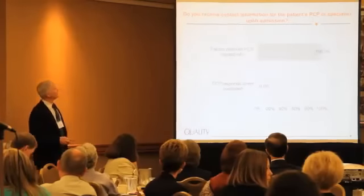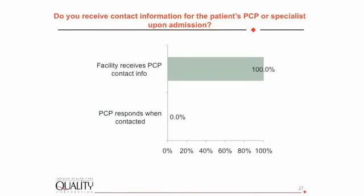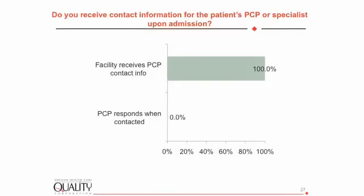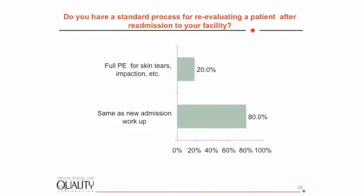Do you receive contact information for the patient's PCP? Yeah, pretty much all the time. Does the PCP respond when you contact them? Well, no. Of the 5 facilities that responded, in fact, we found that none of them did. Perhaps it's because they don't actually receive any information that their patient is in your facility. I know I'm kind of beating the dead horse, but you can see the point.